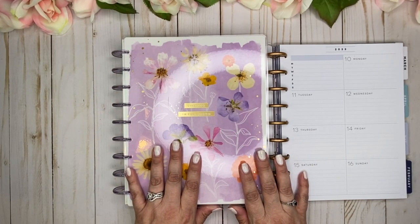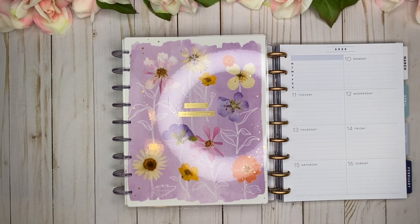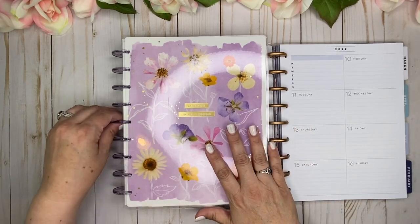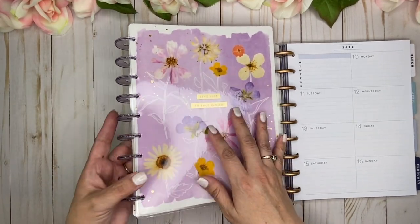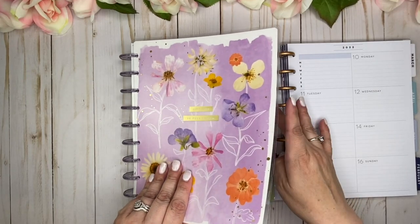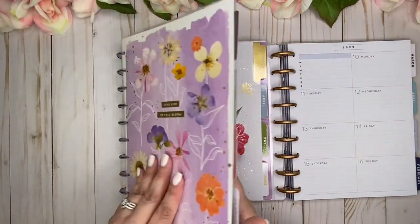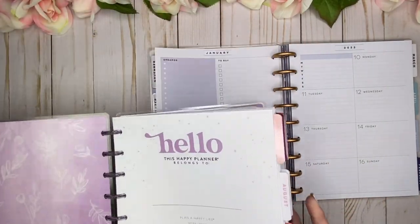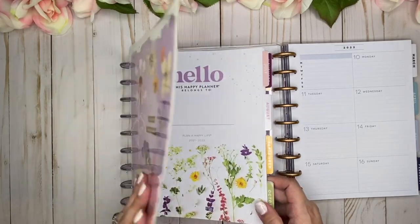And I picked this as probably one of the last ones I picked up. I kind of skipped over it when I put my initial order in, but I just could not stop looking at this. I kept seeing it, and it's so pretty. It has these beautiful discs. They are a lavender. They're transparent. They've got these little sparkles on here. It's so, so pretty. I am in love with all of the tabs in here. Just everything about this planner. Look at that inside cover. Oh my gosh. So I bought this because I loved the cover and the tabs, and I just fell in love with that.